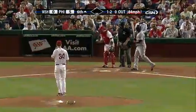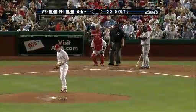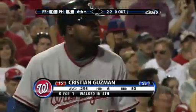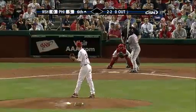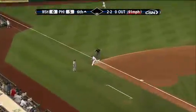2 balls and 2 strikes the count to Christian Guzman. 0 for 1. Toward third base, that's a foul ball.